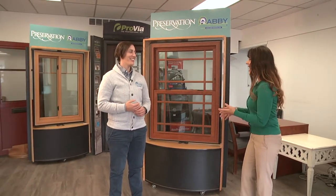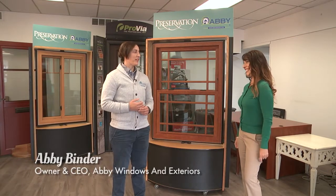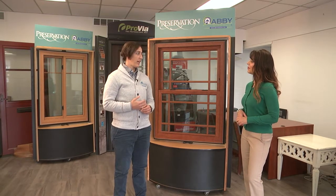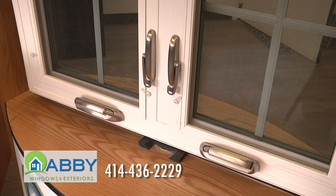Hi, Abby. Hi. Abby, let's start off by talking about energy efficiency, which is really important, especially in our climate. Absolutely. So we offer 2 different types of windows. We offer a double pane and our signature triple pane. And those come in 2 different types of gases. So we have our argon gas package, and then we also have our krypton gas, which a lot of people refer to as our Superman gas.